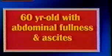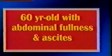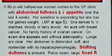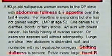Next case is a 60-year-old with abdominal fullness and ascites. A 60-year-old nulliparous woman comes to the outpatient clinic with abdominal fullness and decreasing appetite over the last 4 weeks. Her waistline is expanding, but she hasn't gained weight. This is a classic story. Her symptoms are largely related to the GI tract, right? To the abdomen. So who does she go to see most commonly?